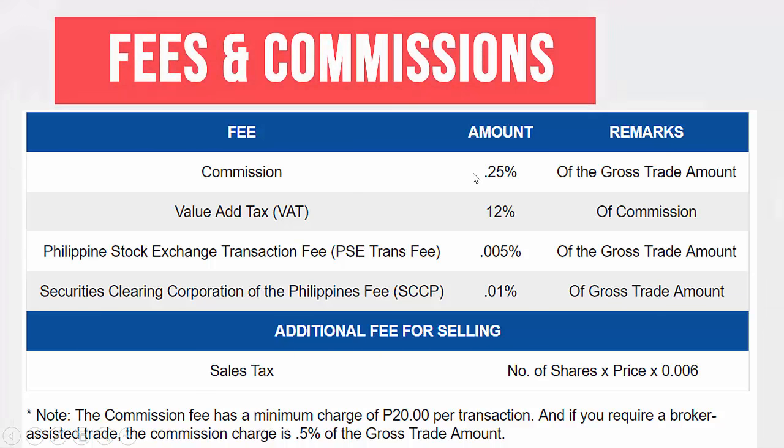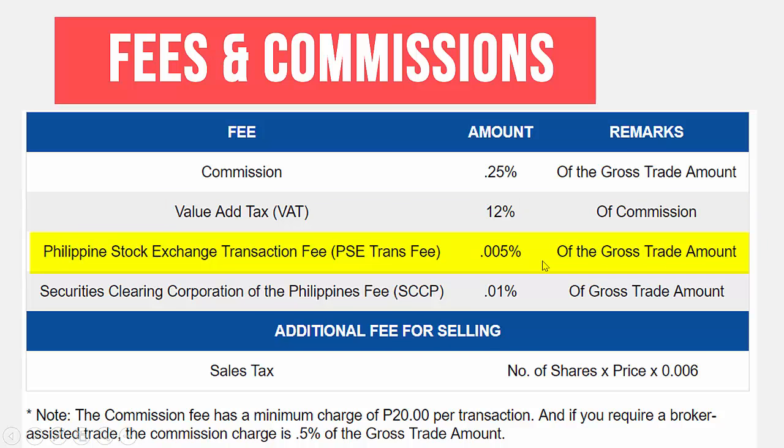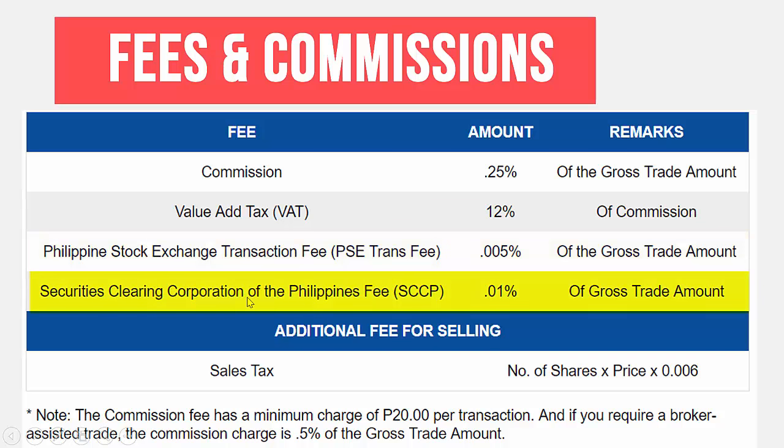Ang pinakamalaki dito is commission. Ito yung napupunta sa broker mo, which is 0.25% of the gross trade amount. So later on, I will share with you ano ba itong gross trade amount. And then merong VAT, value added tax, which is 12% of the commission. And then we have here the Philippine Stock Exchange transaction fee or PSE trans fee, which is 0.005% of the gross trade amount. So maliit lang. And of course, yung Securities Clearing Corporation of the Philippines fee or SECP fee, which is 0.01% of gross trade amount. So ito is applicable when you are buying stocks.